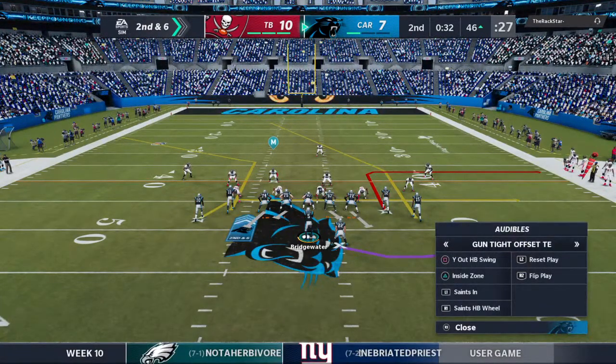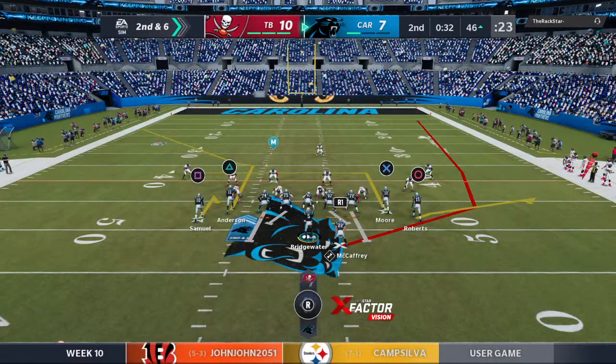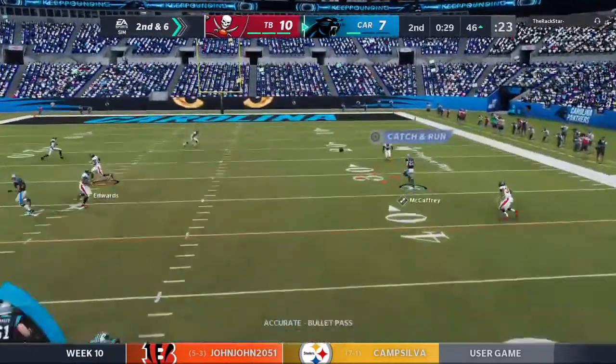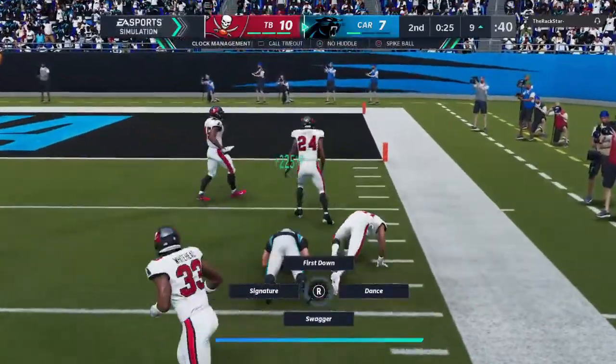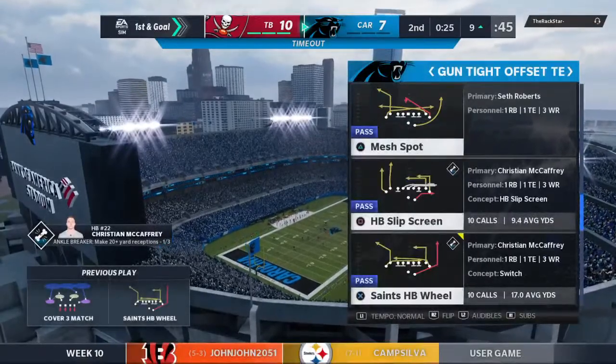He's crashing. He's checking crash. To throw on 2nd and 6. Bridgewater gets this to his running back. It's Christian McCaffrey. And they move this all the way down to the 9. That one good for 37 yards.